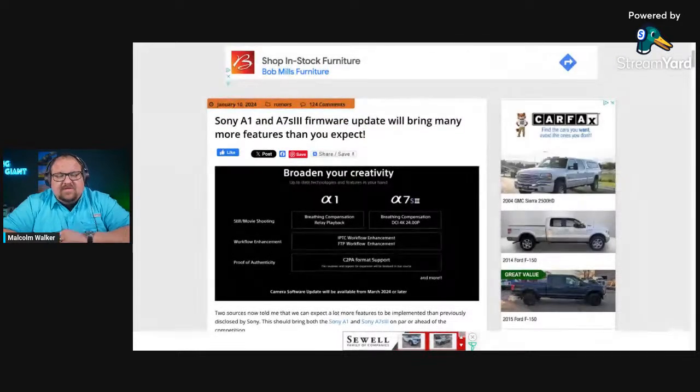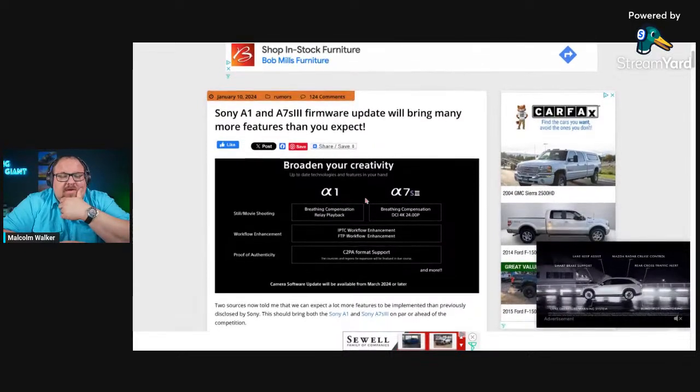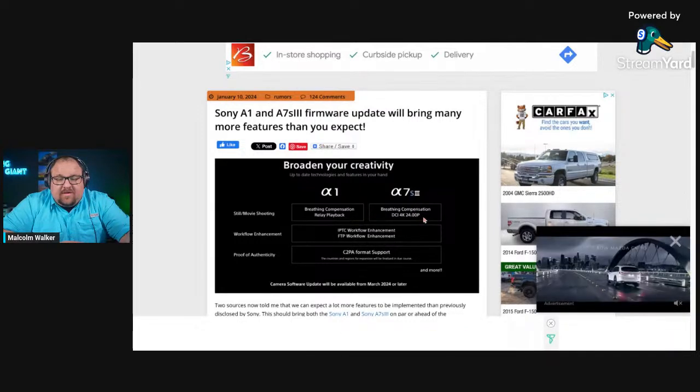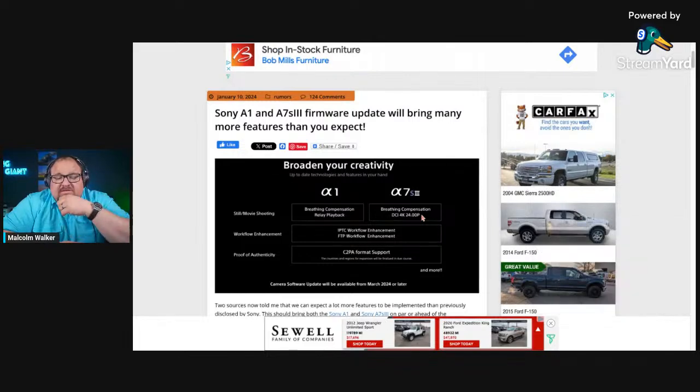Sony A1 and A7S3 firmware update will bring many more features than you expect. So that's interesting. Let's see. Broaden your creativity. A1 breathing compensation to relay playback. That's also A7S3 breathing compensation and DCI 4K 24p. Okay, so the FX30 actually got the DCI upgrade, so it makes sense A7S3 would get that as well as breathing comp, because like I said, the FX30 came out with that.